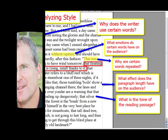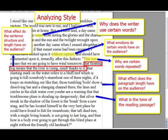Now, English learners may not know the right kinds of questions to ask so they can approach a reading passage from a rhetorical perspective. While reading rhetorically can be explored from many perspectives, this post will conclude with some specific questions to help you analyze the writer's style in a reading passage. Why does the writer use certain words?